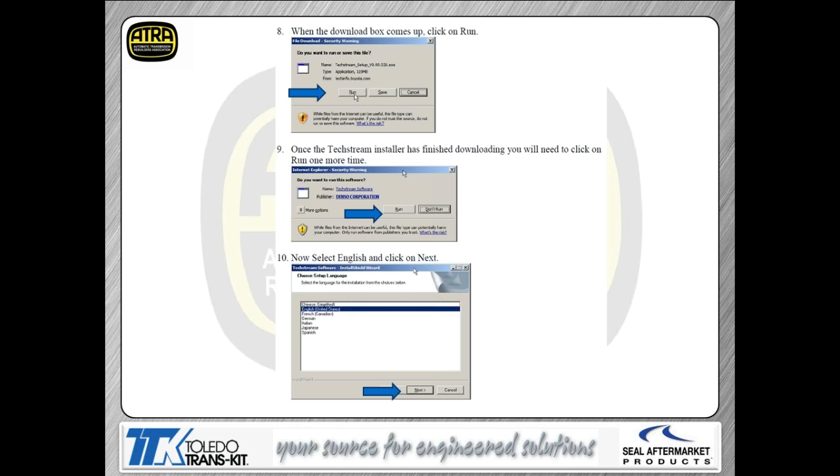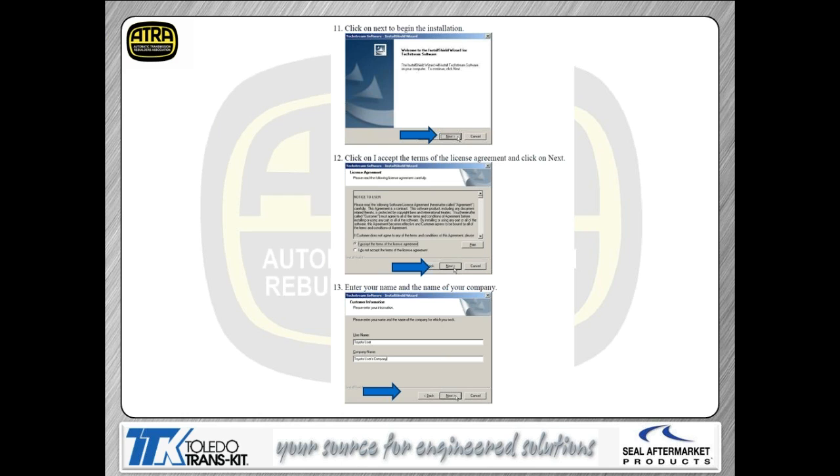We're going to click the Run box twice, if you notice what we're saying here. So run the first time at the top, run the second time in the middle, and then the third one is going to be selecting the language, which in this instance I've selected English to allow me to operate this Toyota system. Just like other software installations, it asks, are you ready to start the installation? We're going to hit the next button to start it.